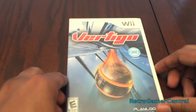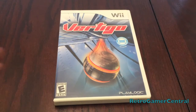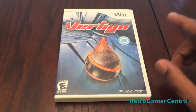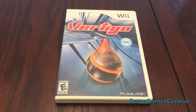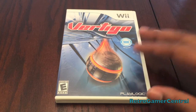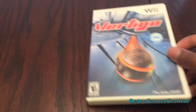Okay, actually got 2 Wii games I've been looking for quite some time. One of which is Vertigo. So it's like a balance board game. You're manipulating like a marble or something. But I've been looking for this game for quite some time. Happy to finally add it to the collection. Wasn't that expensive. It's just I wasn't finding it, and I didn't want to have to go online too. Sometimes I actually like just tracking the games down without having to resort to online. But I'll be the first one to tell you, there's nothing wrong with buying games online. But I was happy to find that one in the store.